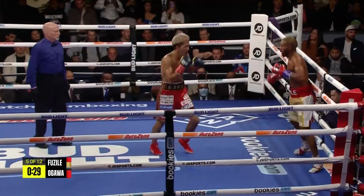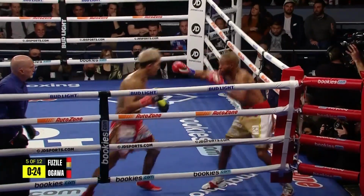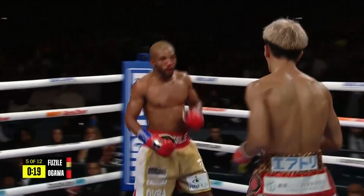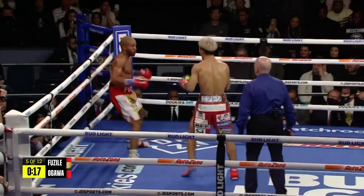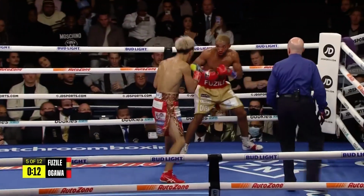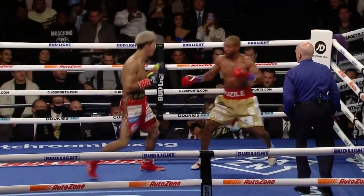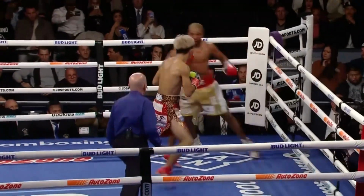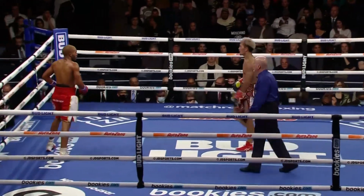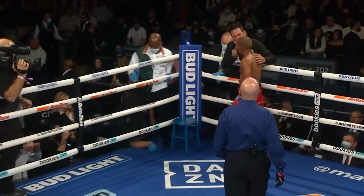Fuzile doing the right thing. He has his legs under him, his eyes wide open, and he's clinching as soon as he gets the opportunity. Oh, and a big straight right again for Ogawa. Fuzile backpedaling around the ring. He's got 16 seconds to survive. What a right hand from Ogawa. You can see that he has heavy hands and great timing, technique behind that crushing right hand. And Fuzile will survive this round, but what a bomb landed for Kenichi Ogawa.